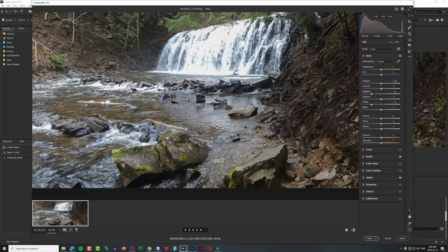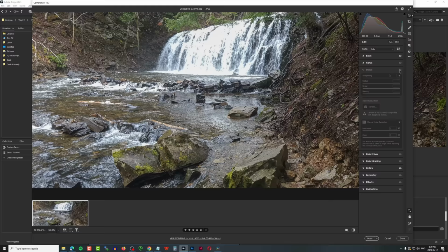Obviously, dynamic range is atrocious. This waterfall is brighter than a thousand suns. And of course, the shadow detail, I probably can't do much with that either. And you can see from here that I've actually pulled down these highlights a little bit. So if I just switch that off, that's how it came out of the camera. If you look at the sharpness, you can see I've added a little bit of sharpness, if I switch that off, that's how it came out of the camera.